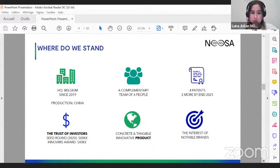We have this trust of investors, so we did a seed round in March 2020 of €500,000, and we won the prize of the most innovative startup in January this year, of another €500,000. We have a concrete and tangible innovative product. Version 1 is good to be sold and is actually sold, but we're already working on version 2.0 of our product. And we have the interest of notable brands.